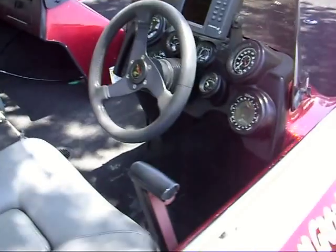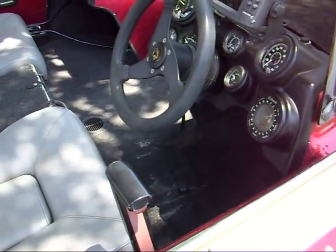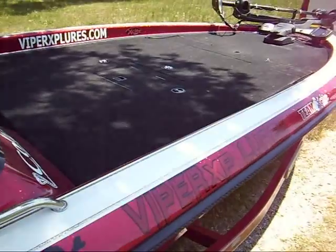Only real wear in the carpet is down here on the floorboard. Other than that, it's not that bad of shape.